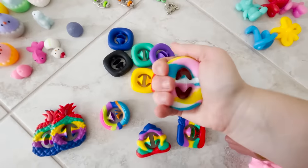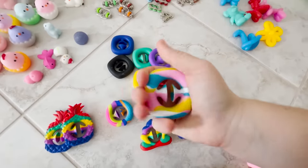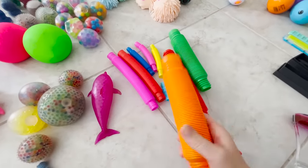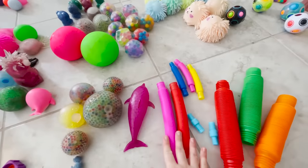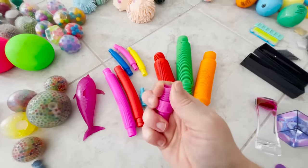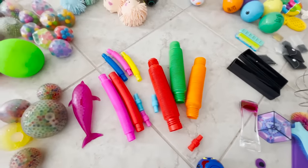Such a good sound. These are great for if you're angry and have a lot of aggression because they just give that perfect outlet for aggression. I'm gonna start back here and show you my pop tubes. I can't do them one-handed, but these are my jumbo pop tubes, my biggest ones. These are my normal size pop tubes, my small pop tubes, and then these are my micro pop tubes, extra extra small. Love them. I can't do them one-handed though, so I think you might know how pop tubes sound.